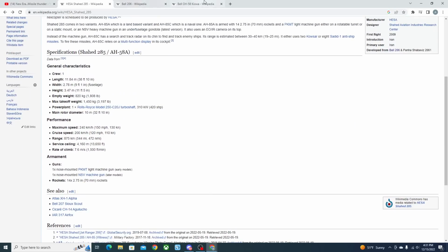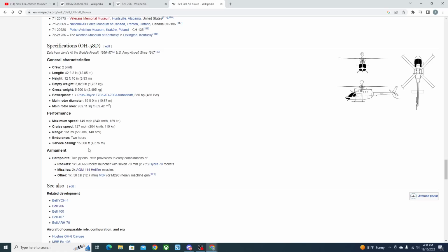Its service ceiling is 13,650 feet. The service ceiling of this one's actually higher.